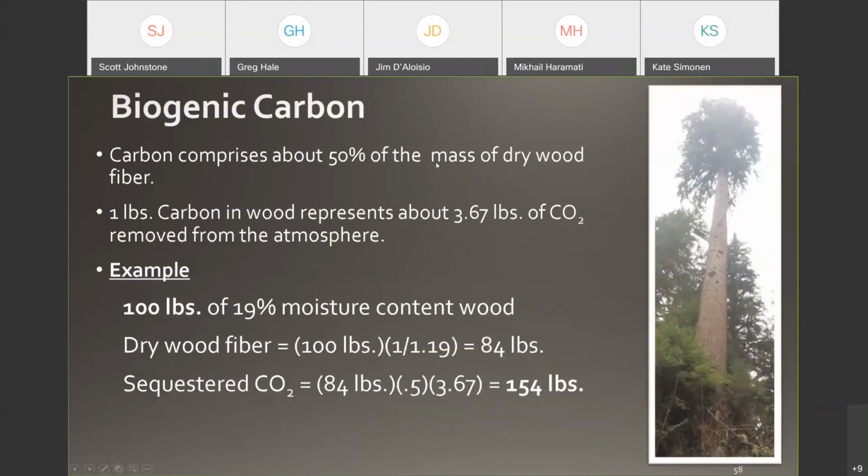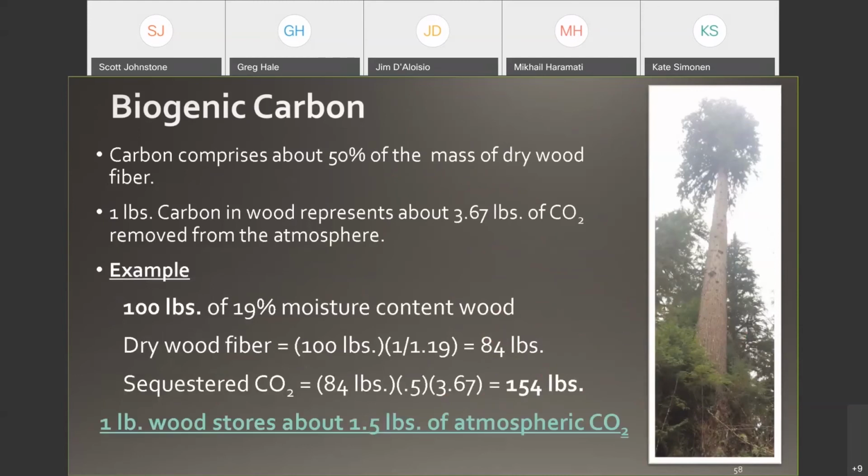And then there's a thing called biogenic carbon. Every pound of wood, 19% moisture content wood, represents about 1.5 pounds of atmospheric carbon dioxide stored from the growth cycle of the tree. And so what we can do is, assuming biogenic carbon and assuming end-of-life impacts from the wood that we use in the materials, we can actually do a quick summary of where we are with the different options.